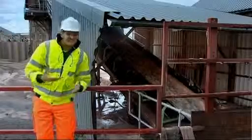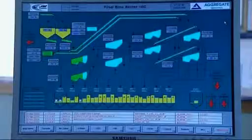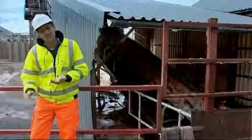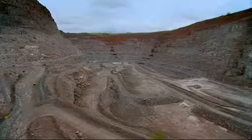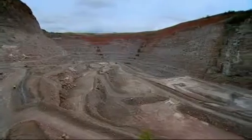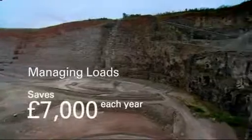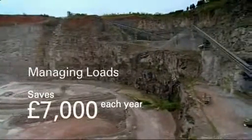Conveyor belts are a similar case. Switch them on in the correct sequence and manage your load to make sure you get maximum efficiency. Check the tension of V-belts to ensure that slippage losses are minimised. A typical quarry managing its crushers and its conveyors in the right way will save around £7,000 each year.